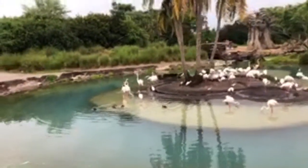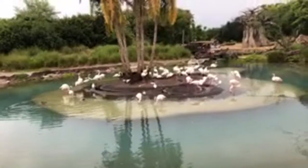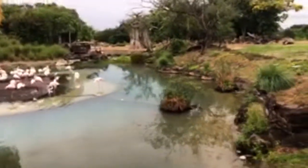You see that one flapping its wings there? You can definitely tell that pink color. He was telling the other one he was right.